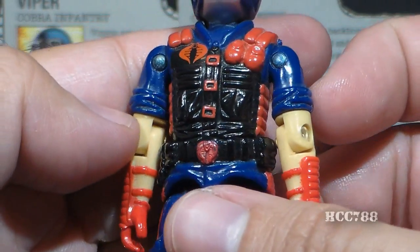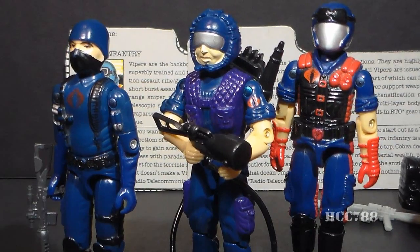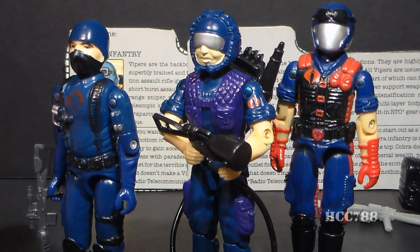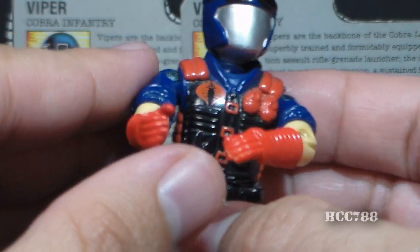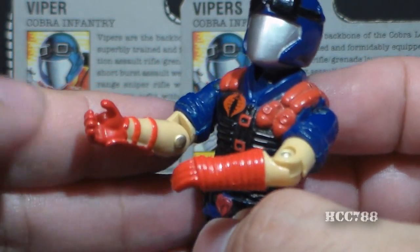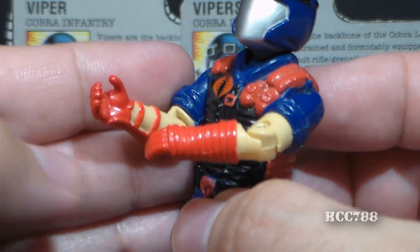He has rolled up blue sleeves. Those rolled up sleeves are pretty unusual for a Cobra action figure. The Televiper also had them. G.I. Joe figures had rolled up sleeves pretty often, but most Cobra troopers had a more formal uniform dress style. On his forearms, he has red wrist guards, which are ridged, and to me, these look like martial arts sparring gloves.